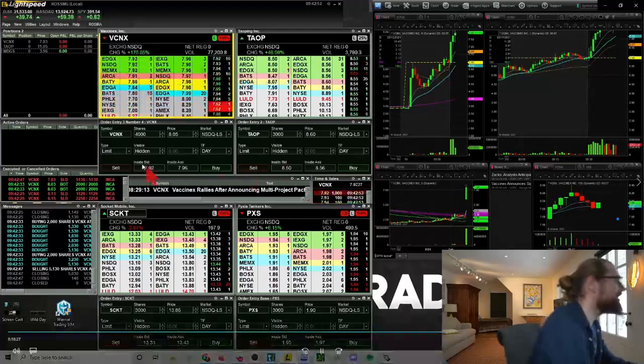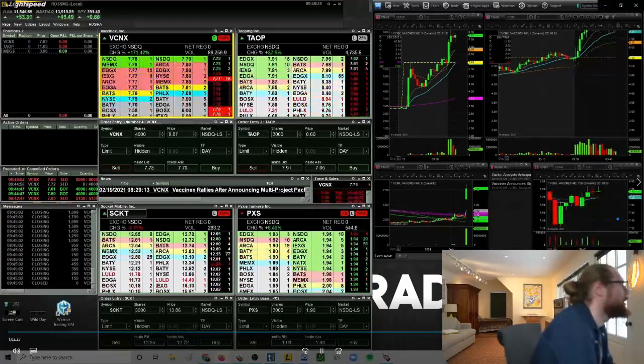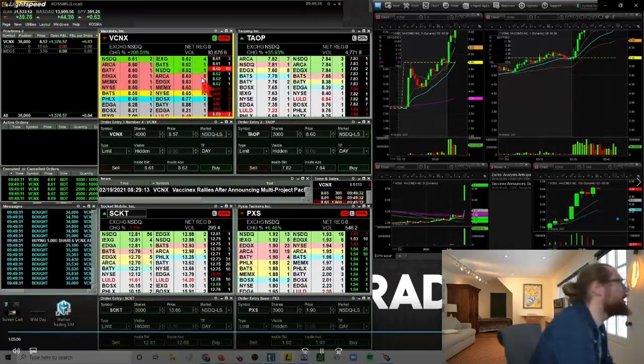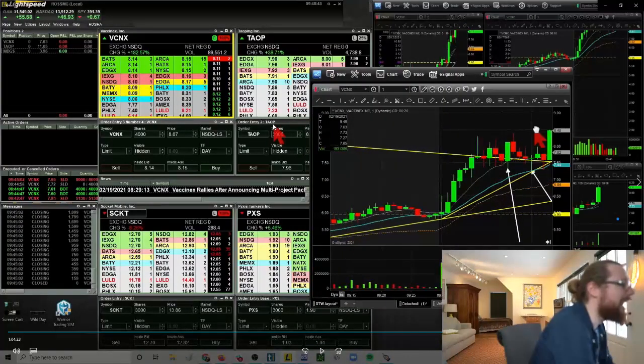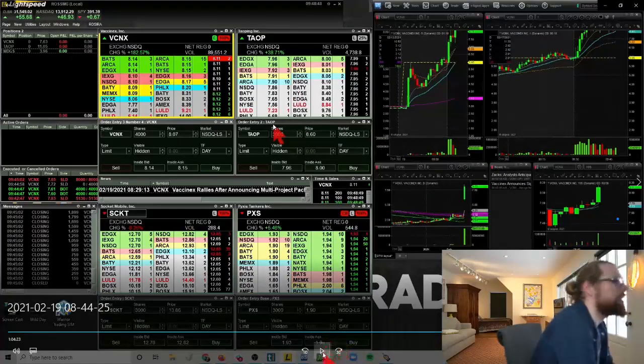So sold the rest of that as it came back down. Okay, so looks like a small little trade in this area. Oh, look at this. What happened here, right about here, is all of a sudden it just rips again. It just happened so fast. I wasn't prepared for it.